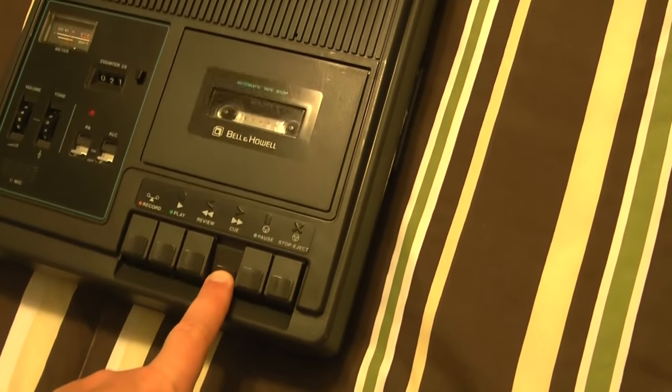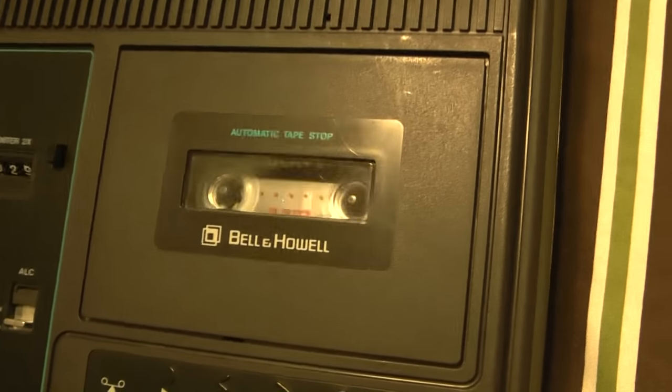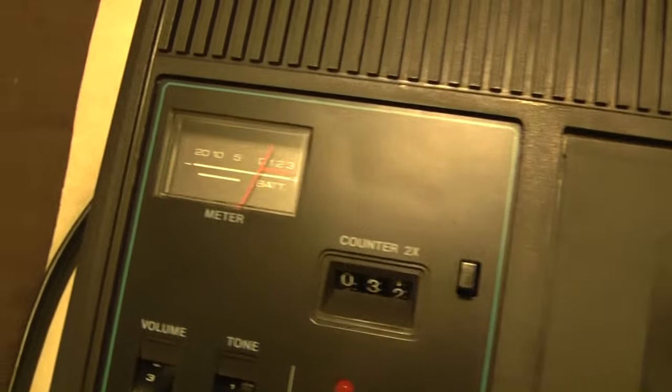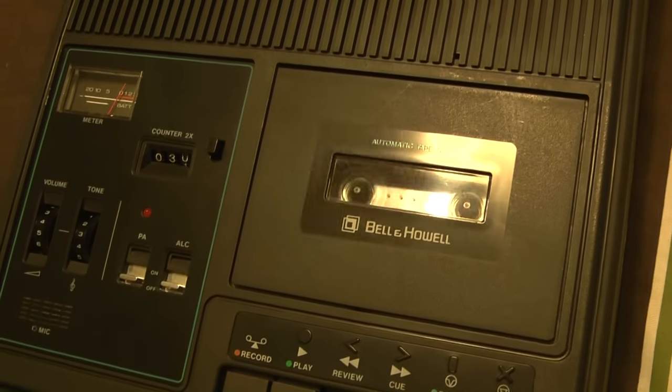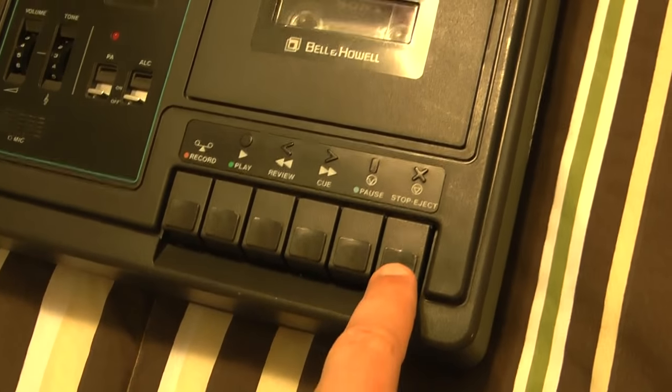But other than that, so here's fast forward, and the battery meter comes on. Rewind. And eject.